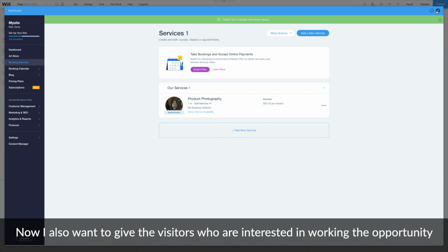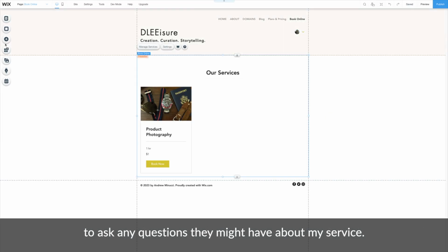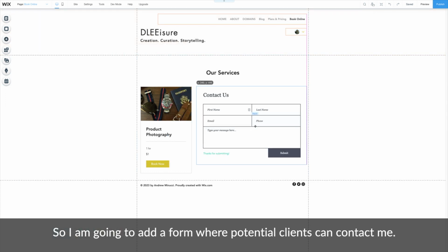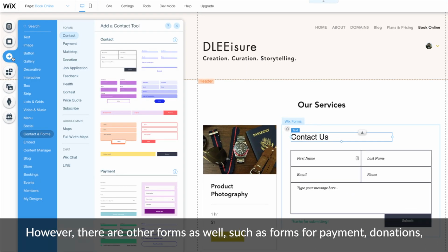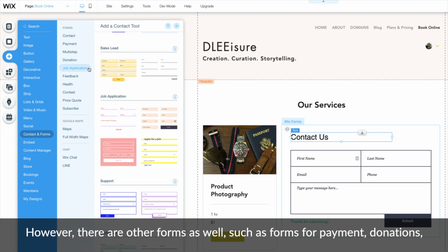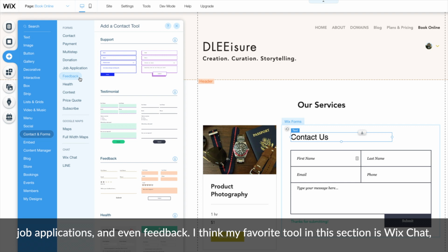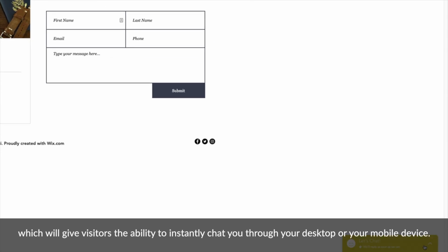Now I also want to give the visitors who are interested in working with me the opportunity to ask any questions they might have about my service. So I'm going to add a form where potential clients can contact me. However, there are other forms as well, such as forms for payment donations, job applications, and even feedback. I think my favorite tool in this section is Wix Chat, which will give visitors the ability to instantly chat with you through your desktop or your mobile device.